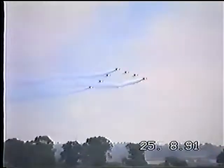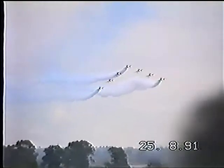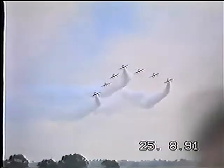Speed in excess of 600 miles an hour, they're going to fly up and underneath them, thereby executing the crossing manoeuvre that we call the goose.